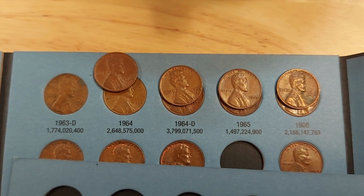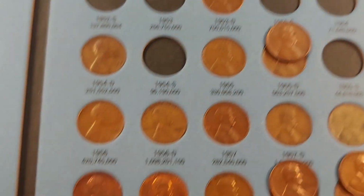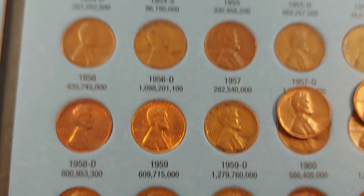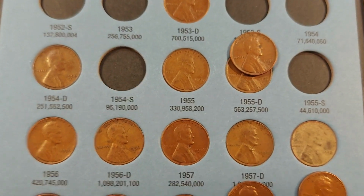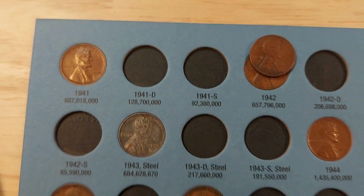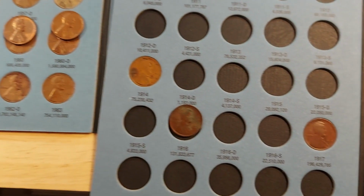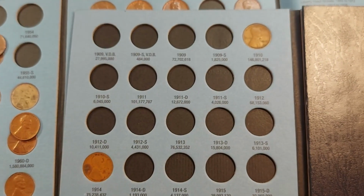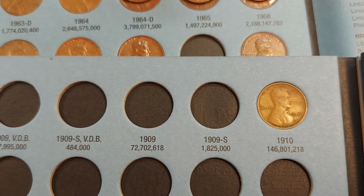Both 64 and 64D will be upgrading. Over here, we have the 1960 and 60D will be upgrading. The 1955D will be upgrading. I will be upgrading my 1942. And of course, 1916 fills a hole in my book. The oldest penny that I have from the United States being a 1910.